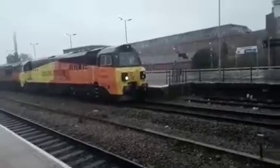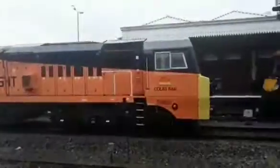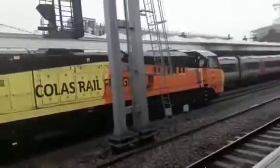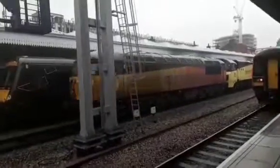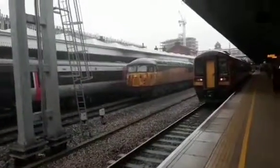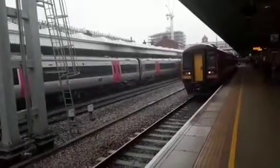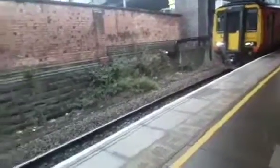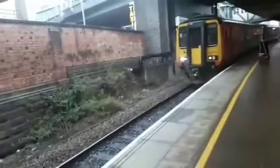Pulling in right now, we have a Colas Rail Class 70, so the 56 I saw earlier. 70802 and 56090. They're going to Doncaster. Have fun in Doncaster. Getting ready to depart is 156404, working the 1455 East Midlands Railway service to Mansfield Woodhouse.